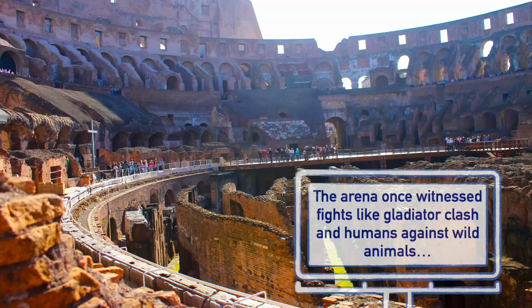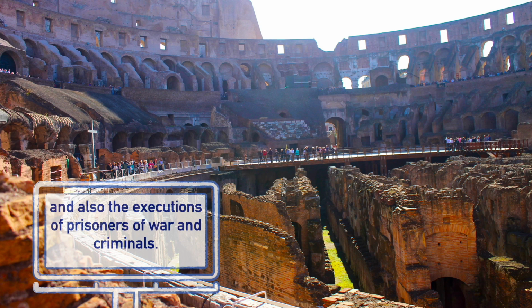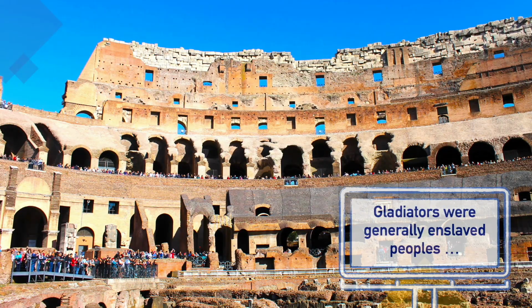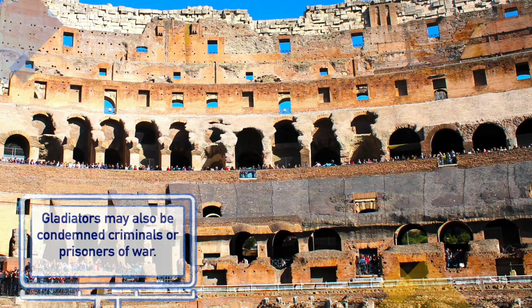The arena once witnessed fights, like gladiator clashes, and humans against wild animals. And also the executions of prisoners of war and criminals. Gladiators were generally enslaved peoples. They may also be condemned criminals or prisoners of war.